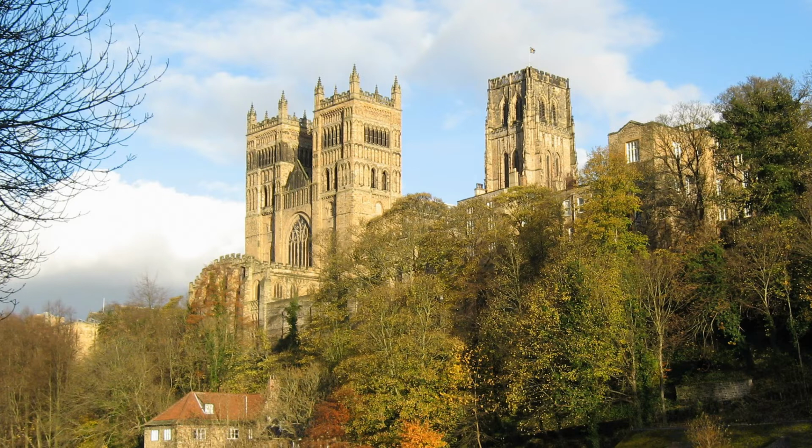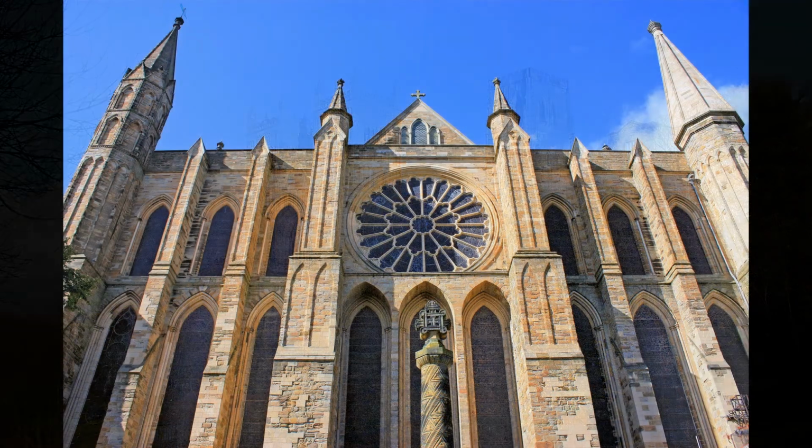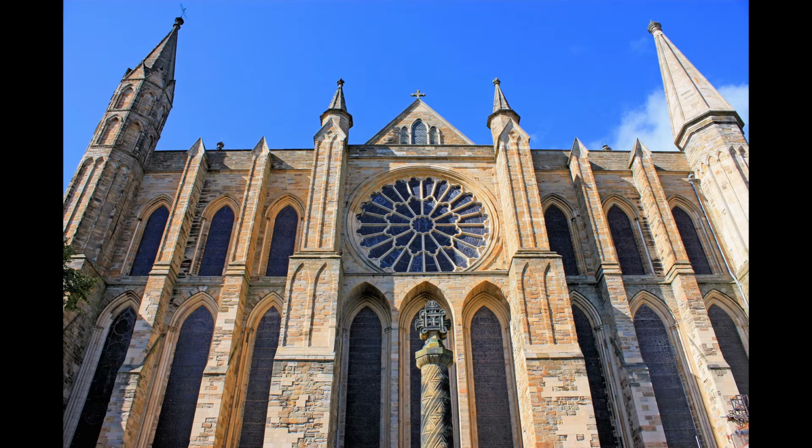Just above the trees, you can see the top of the large porch, which in England is called a Galilee. It's what's called a narthex on the continent, and this Galilee is the main contribution Hugh Puiset made to the building of the church. In 1228, Richard de la Poer, who was, as Bishop of Salisbury, already responsible for one of the most impressive Gothic churches in England, became Bishop of Durham and designed the east end of the cathedral here in the typical flat East End style, which became popular in England.